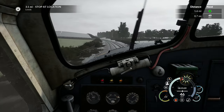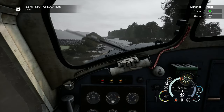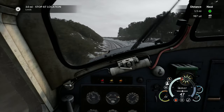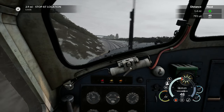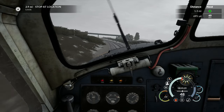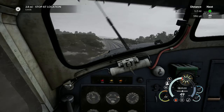Okay, what do we got here? Going to 60. We've got 3 miles to go. I think we're going to be getting into some yard too. It looks like on the map, we've got a little bit of yard here and then a lot of yard here. So obviously we won't be going very fast through that entire area. Pedestrian bridge, beautiful.